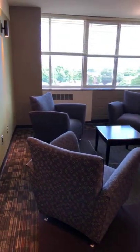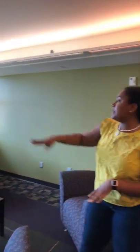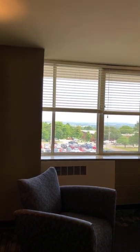And there's another display space over here. There's a great plug so you can plug in your computers, things like that. You have a great view of the parking lot area in Cleveland. Yeah, that'll be your parking lot.